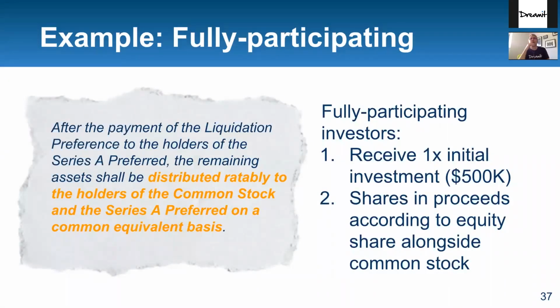There's another example where it's fully participating. So imagine you're getting acquired and it's fully participating. Now the investor first gets their original money back that they invested in you. Let's say it's $500,000. They get their $500,000 back, and they get their share in proceeds according to the equity, along with the common stock. So they almost get 2 bites at the apple. They get their money back, and then they get their other portion. Typically you want to see if you can get non-participating. It's more favorable to you, the entrepreneur.